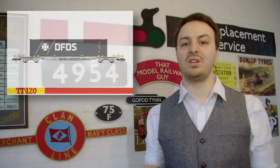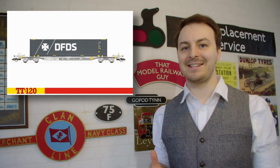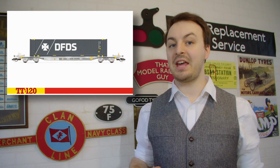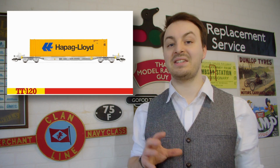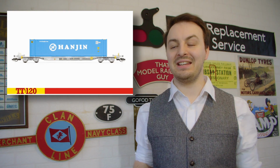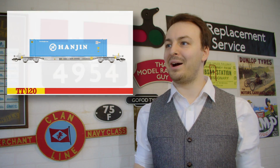Speaking of freight trains, for the modern image modelers, we also have some 45-foot container wagons too. I can see these going really well with the upcoming Class 66s, and again, these are going to come in a variety of different versions. At a cursory glance, it appears that the wagon itself is the same on all three of these, but it's the containers that are different, with a DFDS grey one, a Hapag-Lloyd one, I hope I'm saying that right, that's in a bright yellow, and finally a Hanjin one in a sort of sky blue. So yeah, that looks really nice. And yeah, these are going to be quite big wagons for TT, and I just can't wait to see a great big huge long train of these rumbling around a layout being pulled by a Class 66. So yeah, that should be really good fun.